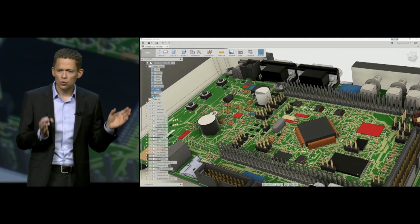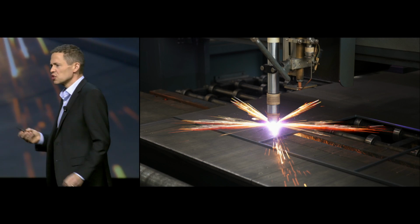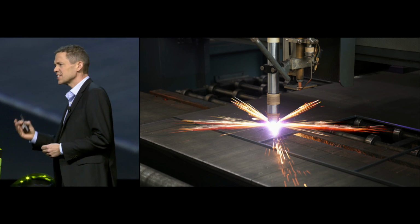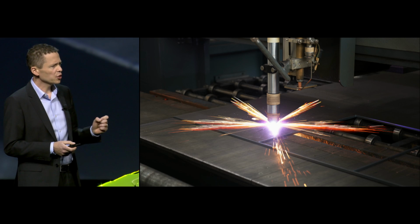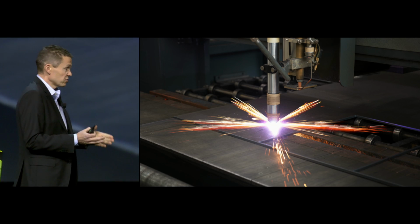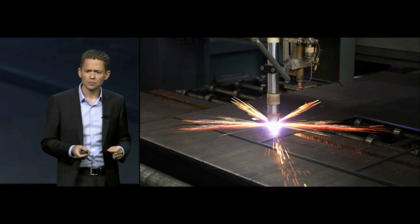This is the only cloud-based solution for integrated PCB design. But product development is as much about the physical manufacturing process as it is design. Fusion supports this because it understands the characteristics of the intended production process, so that you can make more informed decisions earlier in the process and maintain the integrity of the design right the way through to the manufactured product. Take, for example, sheet metal fabrication.